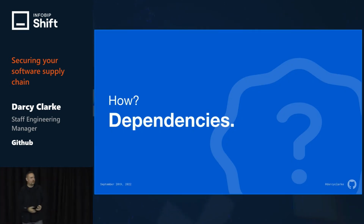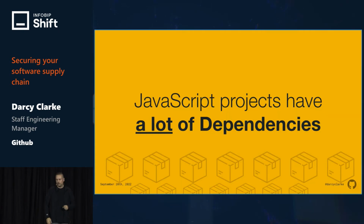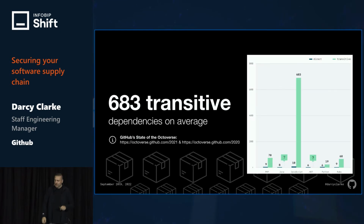So how are we actually going to secure the supply chain, and what is the critical piece that we need to focus on? It really is the dependencies that you trust. And for me, this is the pivotal moment and why I spend so much time staying up late thinking about how we secure your dependencies. Because there's a lot of them.